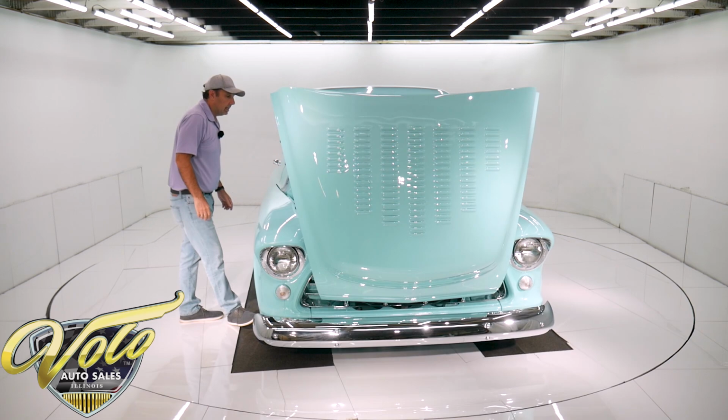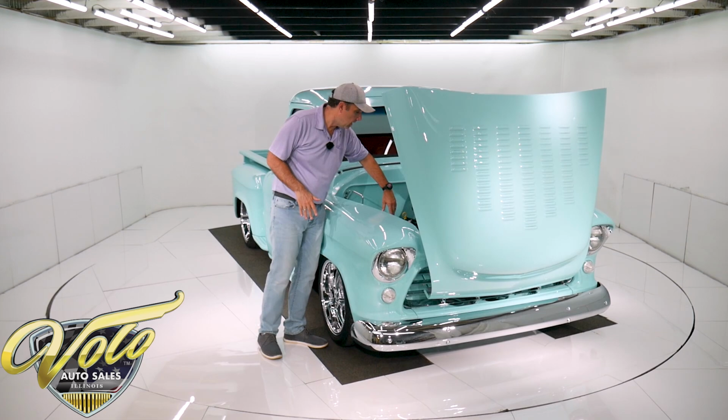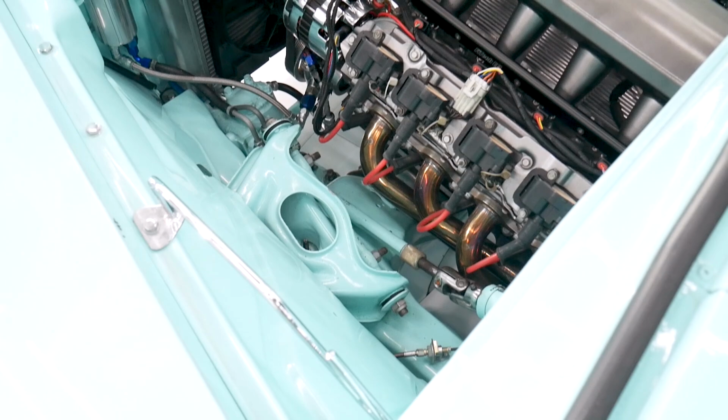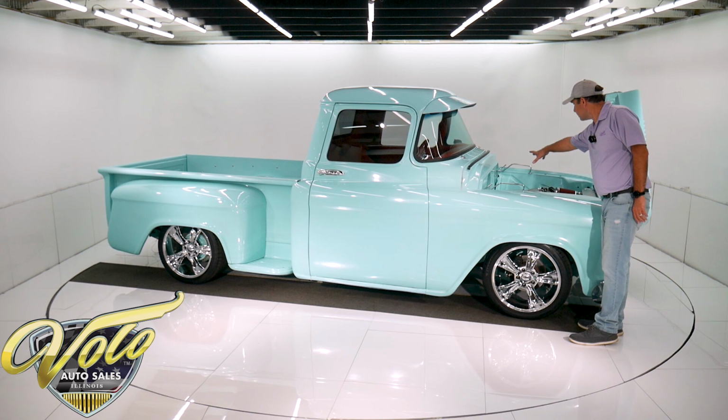LS1 motor, the whole front of it's polished aluminum, the water pump. It's got the modern power steering with the remote reservoir and stainless lines. It's got the billet pulleys, the real nice pulleys with the serpentine belt. It's a FiTech fuel injection system up on top, stainless steel headers.